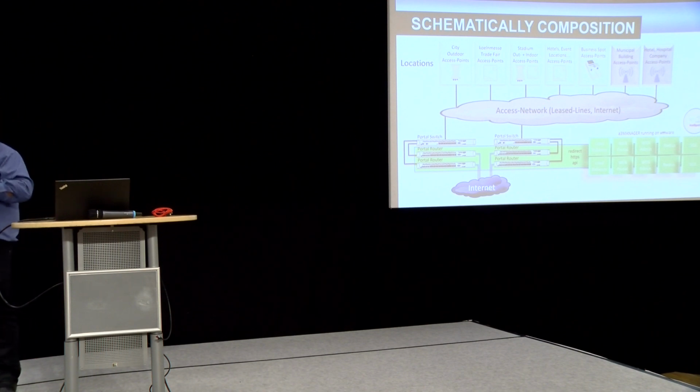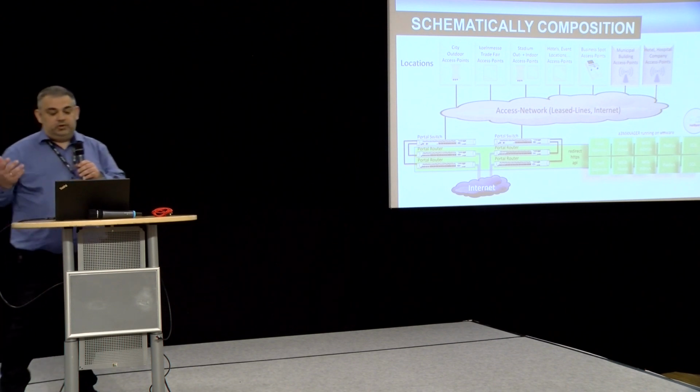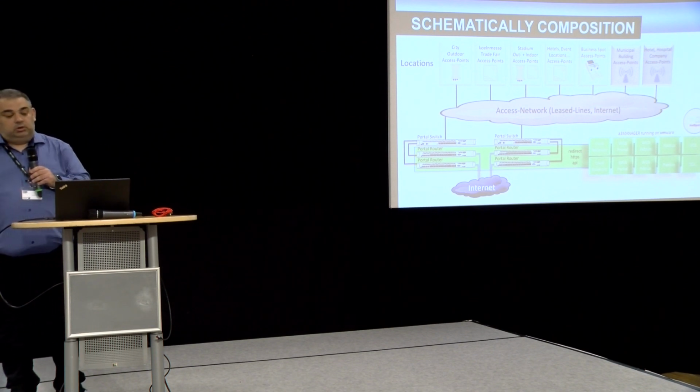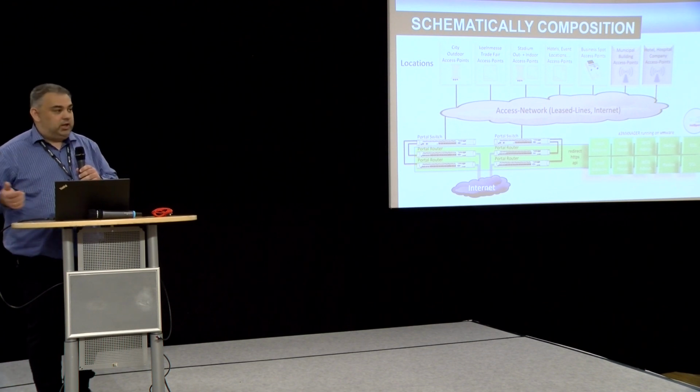But we need a layer 2 connection to our portal switch. And the portal switch, you can see, is like a part of the access network because it is only doing switching of the layer 2 traffic. And the A3 Manager, which runs in our installation on VMware, is controlling all the portal routers. This is the main connection that we have for this access. The A3 Manager has a load balancer, the web portal, web admin, RADIUS, SQL cluster, and so on.